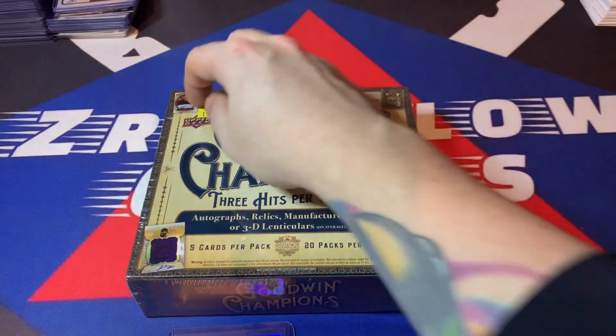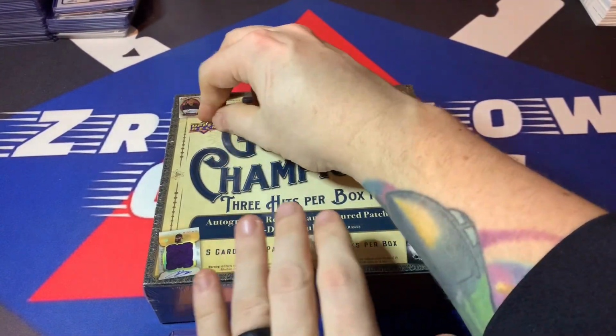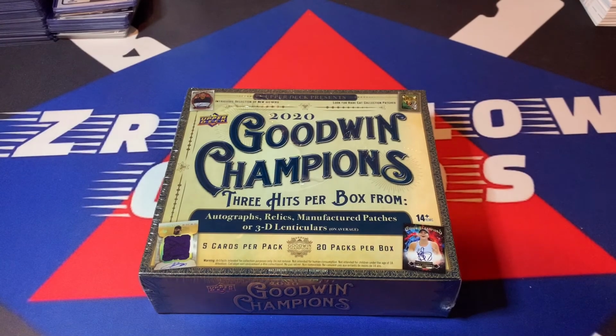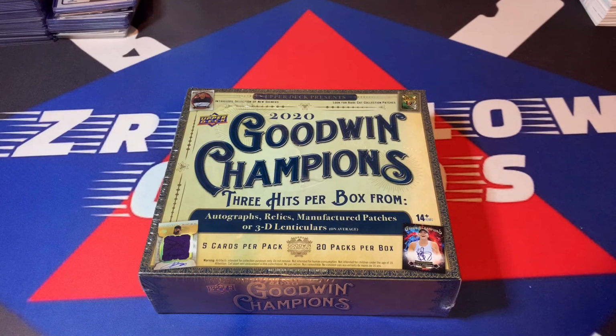I got an interesting one. I went over to my local LCS and grabbed a box of Goodwin Champions. I'm not sure if anybody's seen this stuff. I was never a huge fan of it in years past. It's got a mix of sports, actually all sports, including some swimming, and some pop culture stuff.